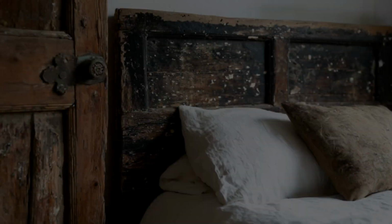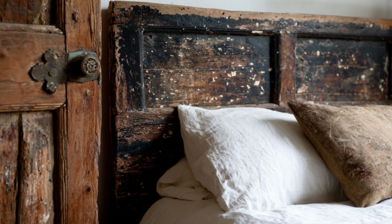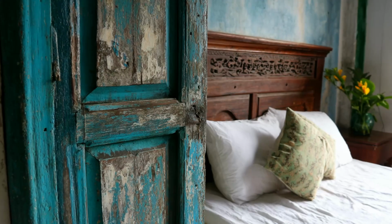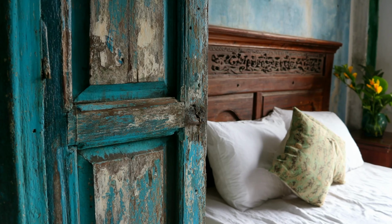Bring a unique, historic element to your home by incorporating architectural salvage. This could be a beautiful old door used as a headboard, a vintage window frame hung as wall art, or a collection of salvaged corbels used as decorative shelf brackets. These pieces have a story to tell and instantly add character and a sense of permanence to a room.